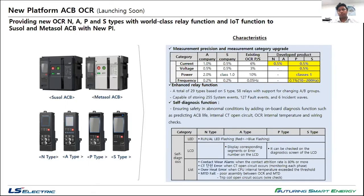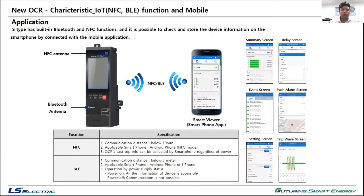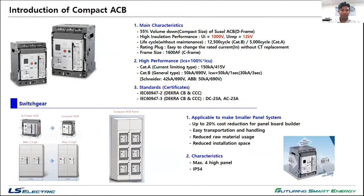I will not talk in detail because the product is not available here right now, but just to give an idea that we are ready with these kinds of trip relays as well. This trip relay can connect directly through Bluetooth or NFC to your mobile application, which is also developed by LS. We can monitor the current position of the ACB, how the contact wear and tear is, and whether it's time to replace it or not. If we add the temperature module, we can check whether the temperature is okay or it is overloaded, and we can generally know of any fault coming much before it happens.